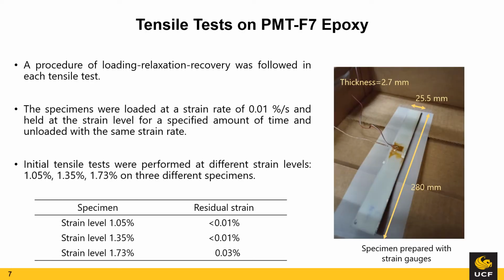First, we carried out tensile tests to determine the yield point of PMTF7 epoxy. On the right here is one of the specimens prepared with strain gauges. Each test was performed having a loading, a relaxation, and a recovery period. The recovery period is to allow the samples to recover from any viscoelastic effects. Initial tensile tests were performed on 3 different specimens at 3 different strain levels.